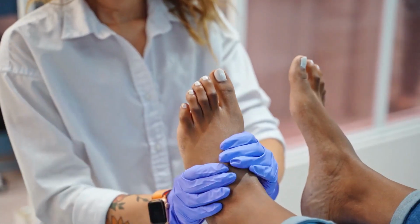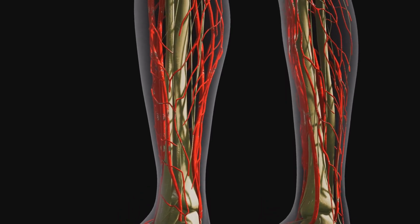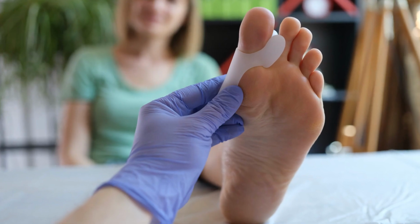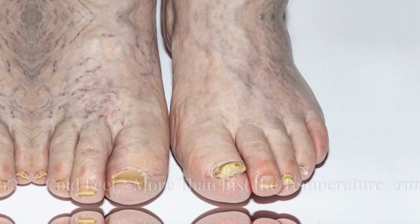Let's talk about foot pain. We all experience it from time to time, but for people with diabetes, it can be a red flag. High blood sugar can damage nerves in your feet, leading to a burning or tingling sensation. This is called diabetic neuropathy. If you're experiencing persistent foot pain, don't brush it off. It's crucial to get it checked out.